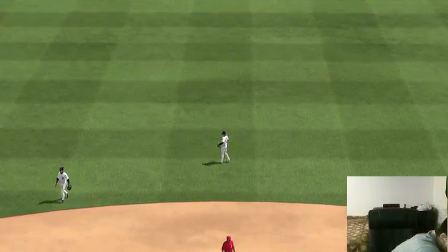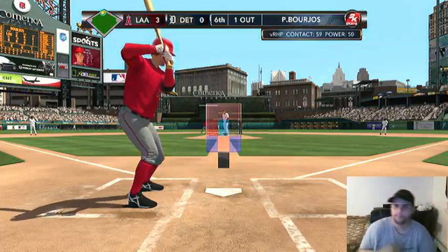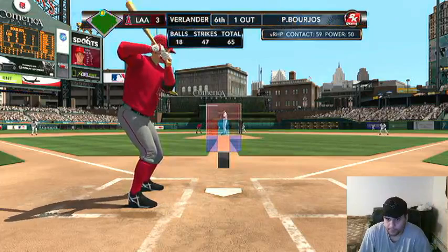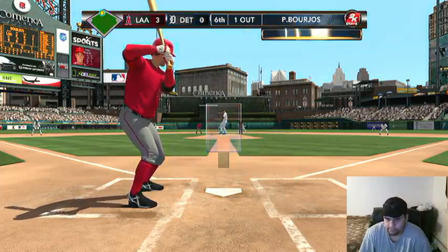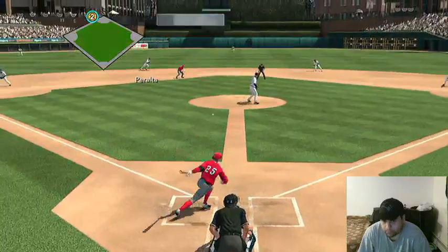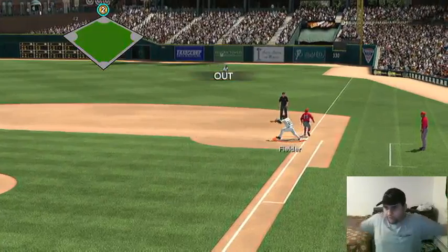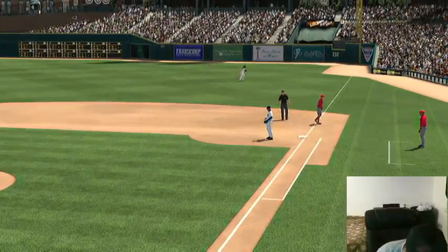That's a great pitch right there. The pitcher went down to the zone trying to get the double play. They just couldn't get the runner at second. Offense lucky on that one. That was a tailor-made double play pitch, and they didn't get it. There's a swing and a ground ball. Played by Peralta. Throw is there, and he is out.